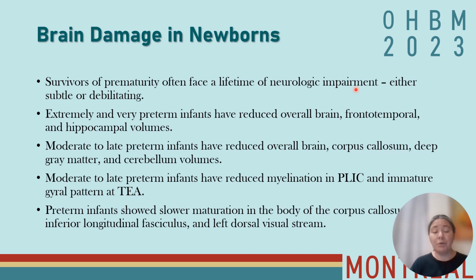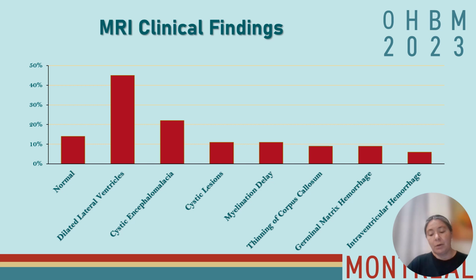And in the case of moderate to late preterm infants, overall brain volume reduction has also been found, and reductions in the volume of the corpus callosum, deep gray matter, and cerebellum. Also in these moderate to late preterm infants, reduced myelination in the posterior limb of the internal capsule and an immature gyral pattern have been found at term equivalent age. And preterm infants showed slower maturation in the body of the corpus callosum, inferior longitudinal fasciculus, and left dorsal visual stream. So all of these are structural changes that may occur due to this brain damage.